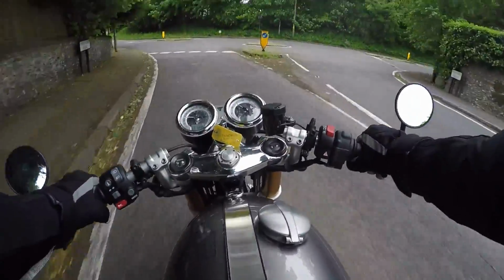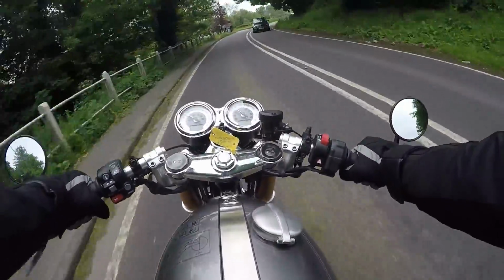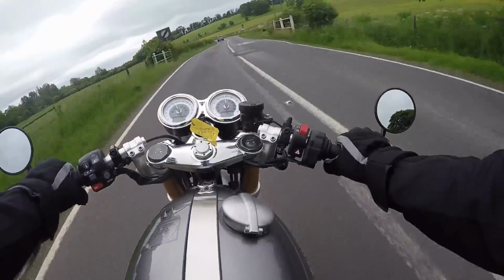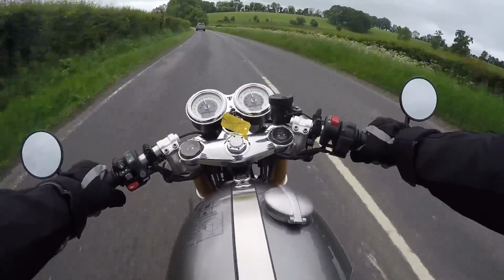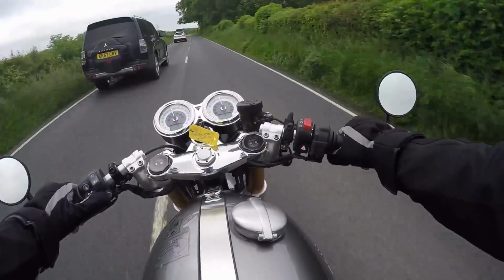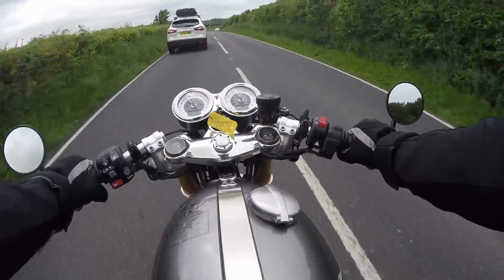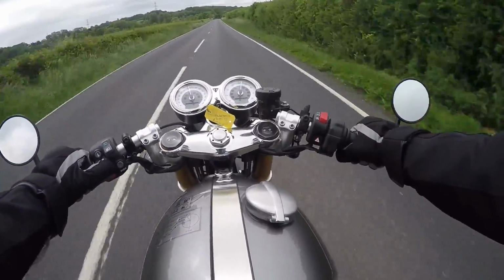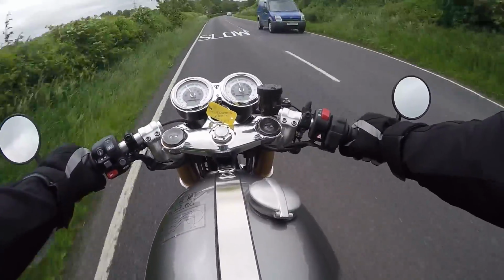Oh, that little burping and popping on the overrun. It rides nicely through the corners, it's nice and light. And then that engine sound. Wow. I love it. I fucking love it.